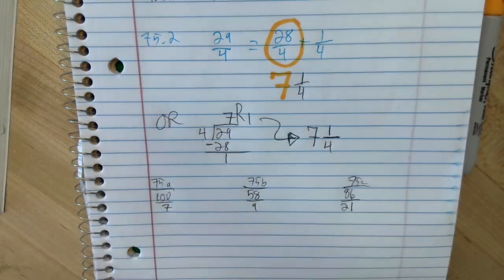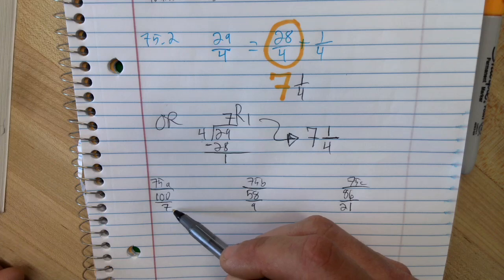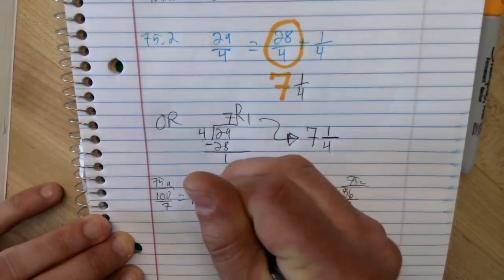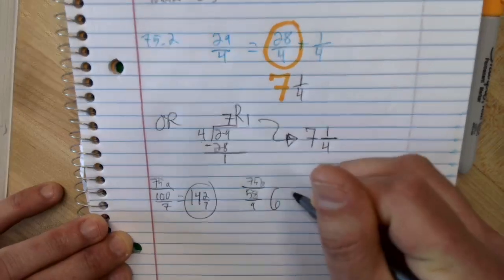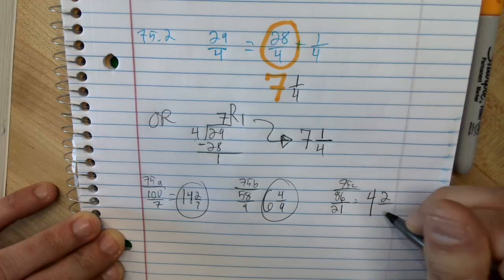So the one with 7, that's kind of tough, right? I saw what Eliza wrote, 100 divided by 7, right? So what's 7 times 12? Let's get really close. 7 times 12, 77. 84. Come on! We get 91, 13, 98, 14. So this one's going to be 14 and 2/7. This one's going to be 6 and 4/9. This one's going to be 4 and 2/21.